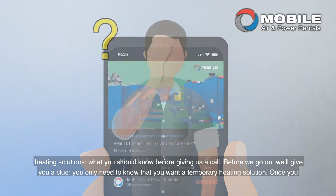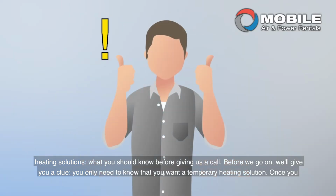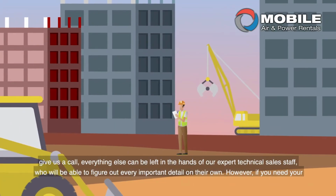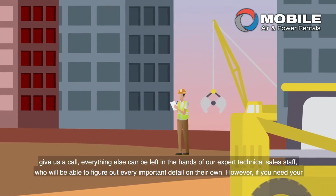Before we go on, we'll give you a clue. You only need to know that you want a temporary heating solution. Once you give us a call, everything else can be left in the hands of our expert technical sales staff, who will be able to figure out every important detail on their own.